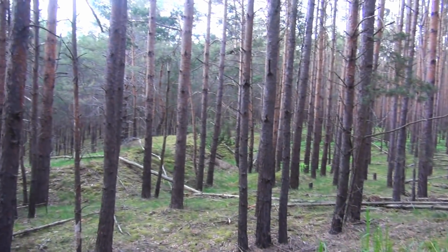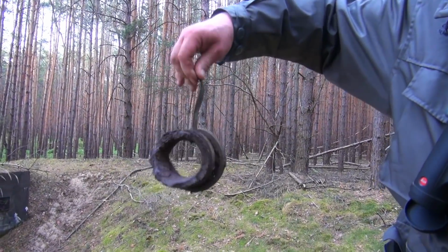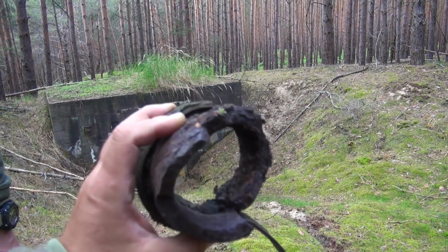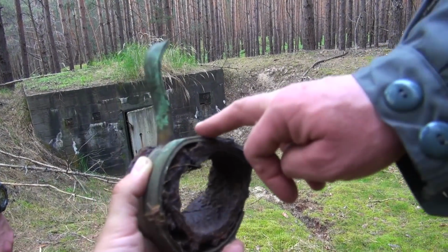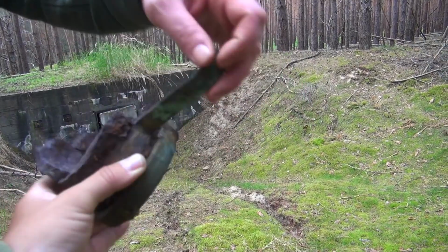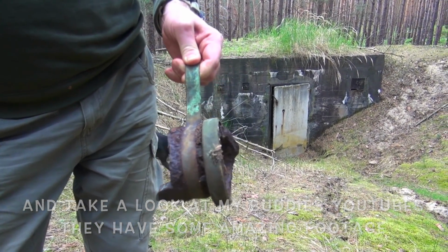The generator room. That's the bottom of a shell? No, it's not. Yeah, this is just deformed by the impact. But they are not fired, huh? Normally there are the streak marks.